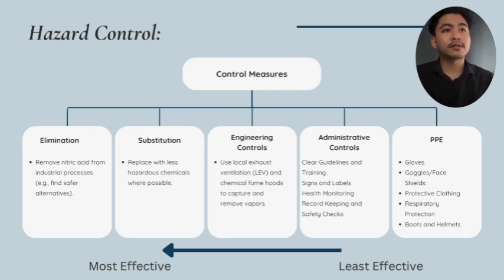For administrative control, it is through clear guidelines, training, signs and labels, health monitoring, record keeping and safety checks. And as for PPE, the use of gloves, goggles, face shield, protective clothing, respiratory protection, and boots and helmets.